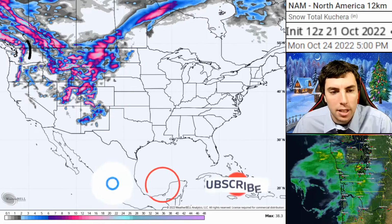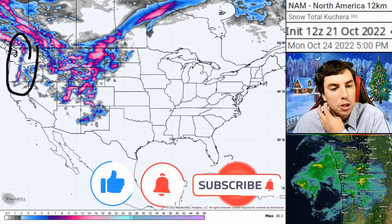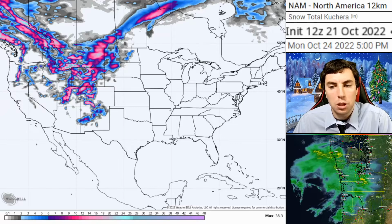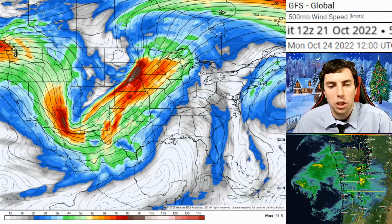And then you can see over the Cascades some snowfall, not as much for California as what we were hoping for, which means the drought is only going to get worse from here.